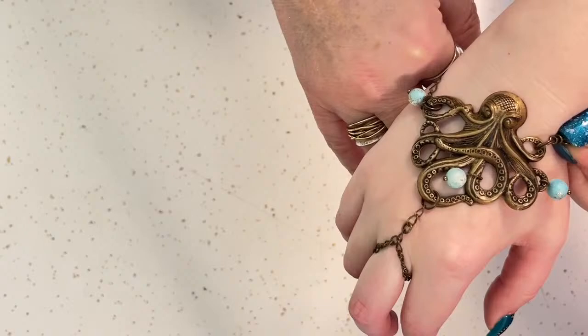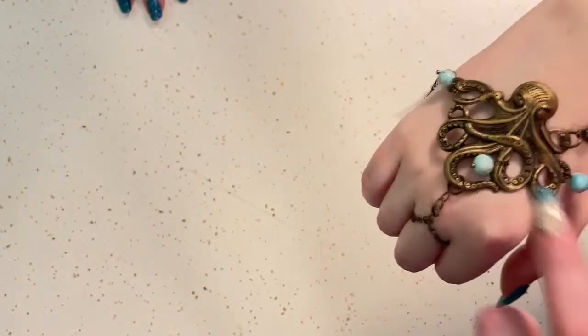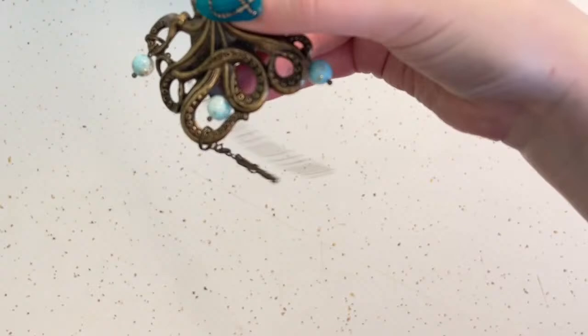So yeah, he's super cute. Now he could obviously also be a long necklace and I will show you. He's good for putting beads, those little loops in his. And we have him in a couple different colors. Yeah, hit those little loops in his.